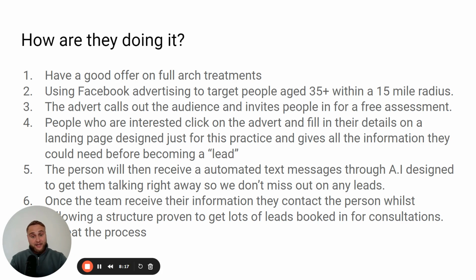Once people click on the landing page, they'll get a chance to see your before and afters, how it works, your team, and also pricing, so they can qualify themselves before they become an inquiry. That means you get a higher quality of person. And then once that person comes through, you want a good team that follows a structured system, which I can show you at a later date. At that point they're only really a lead, so it will help them book in a lot of them.